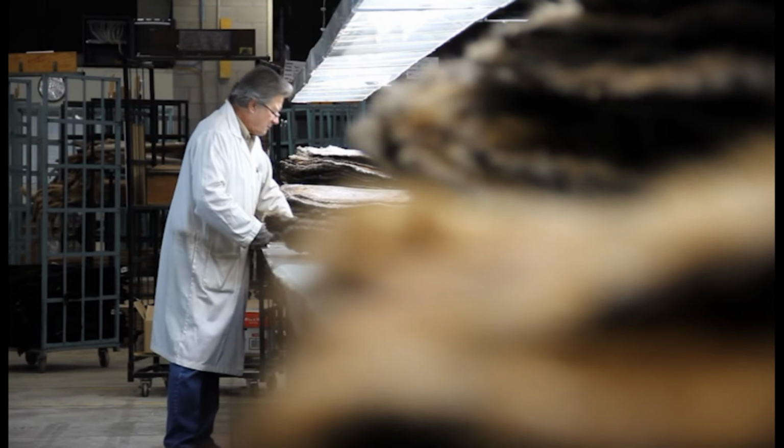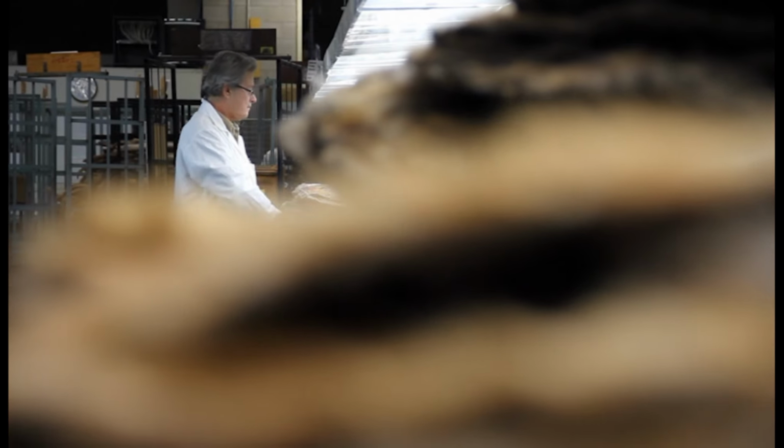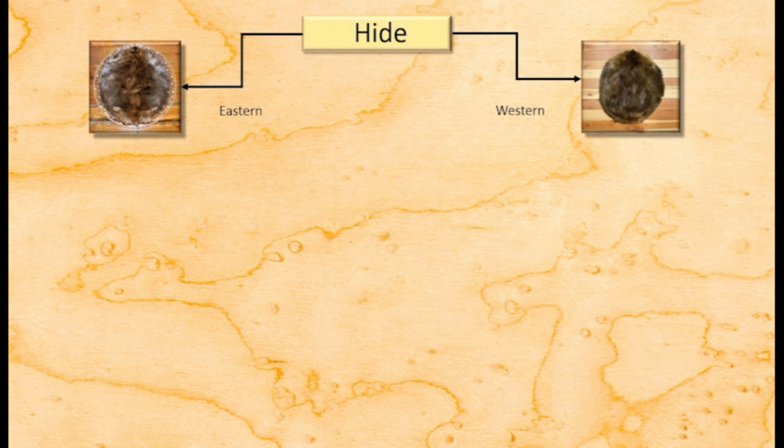For someone new to understanding how their beaver are graded, the process can be very confusing, just because of the process used defining those grades. We have designed the following flowchart to make the process hopefully simpler to follow and understand. The first step in the grading process is separating the pelts into two sections, eastern and western. This is done by where they were harvested.